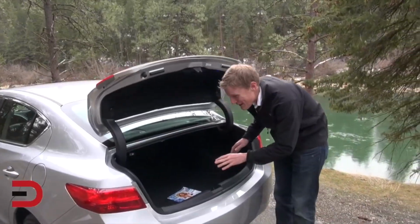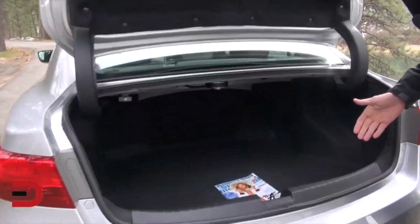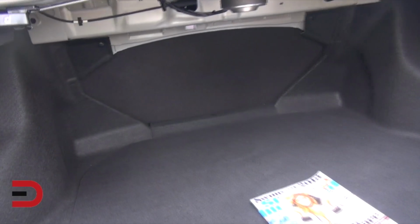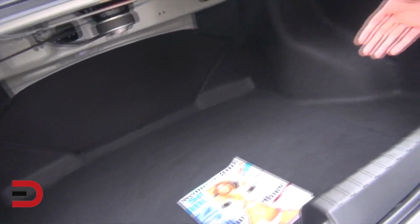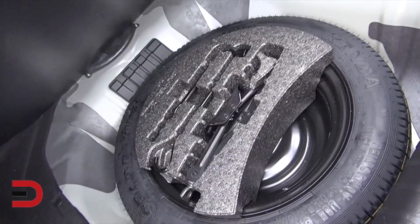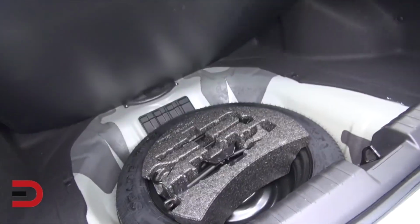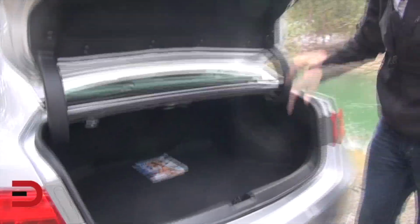As far as trunk space goes, not bad for a car this size. This is a fairly small 4-door sedan, but trunk space isn't terrible. If you want to, you'll definitely be able to fit a couple sets of golf clubs in here. There is a full-size spare tire and jack toolkit there, so you don't have to run those run flats that end up giving you a horrible ride quality.